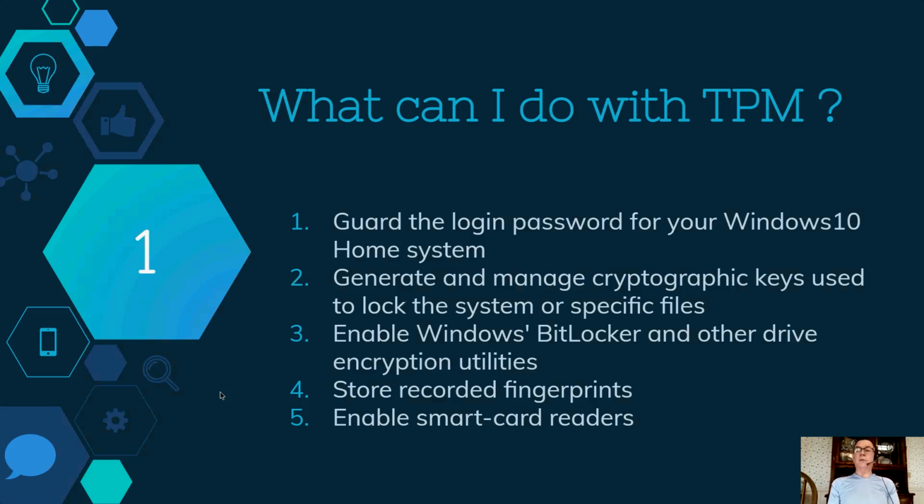Also, you use TPM with Windows BitLocker or other drive encryption utilities. TPM is mandated as part of BitLocker. Okay? Here's another thing to think about. When you think about BitLocker, well, you probably know a lot about BitLocker, Chris, but what does BitLocker do and what can't it do? Do you know that much?